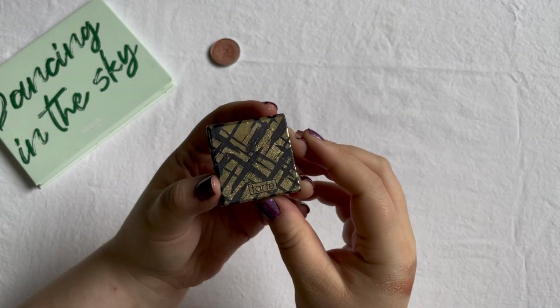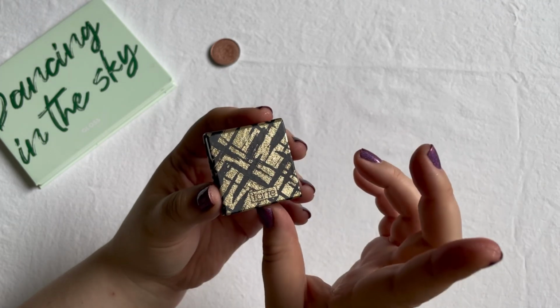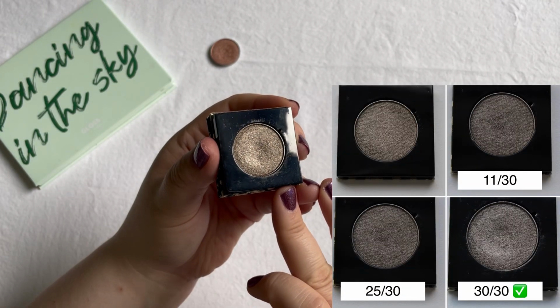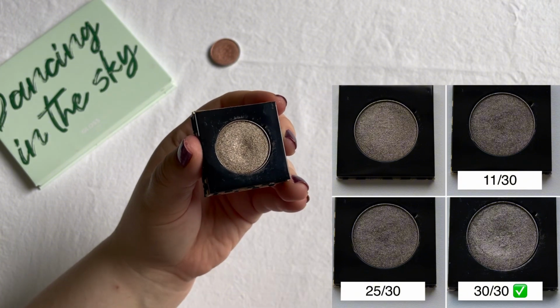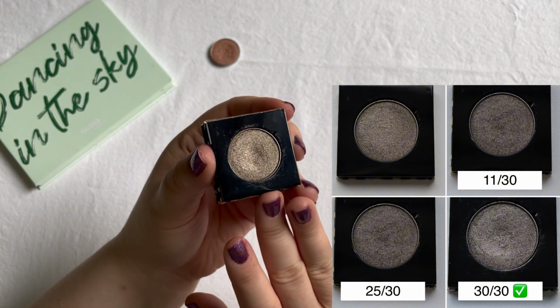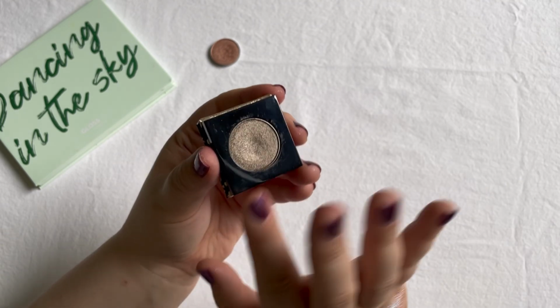The second rollout within this video is my Tarte Cosmetics single eyeshadow in the shade Grind, which I used 5 more times for a total of 30 now. So this is a rollout, and this one I enjoyed the most underneath my lower lash line. It looks stunning there. Honestly, I love it.